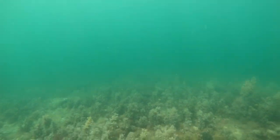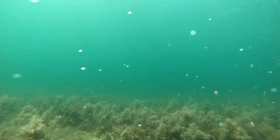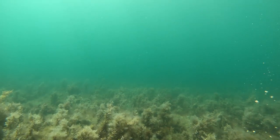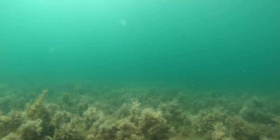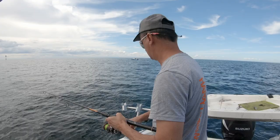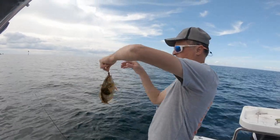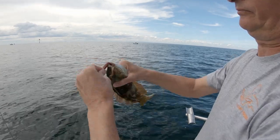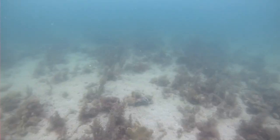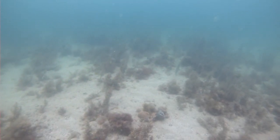I set the camera to film underwater. Great grassy area and lots of wrasse, so-called paddlefish. As this area holds some nice pike this time of the year, I had a soft plastic rod working. First, only a few wrasse. As we start going over a sandy patch, we start getting some pike.